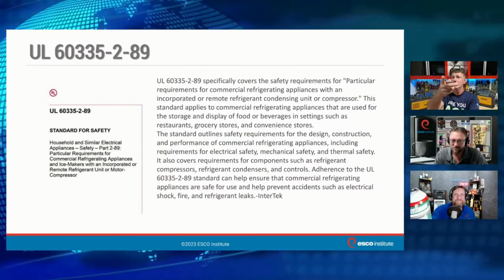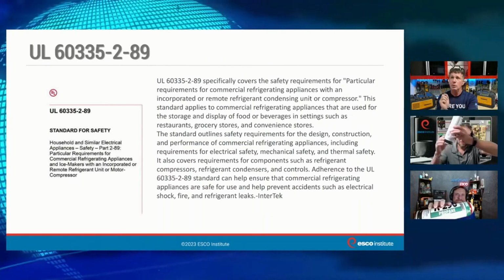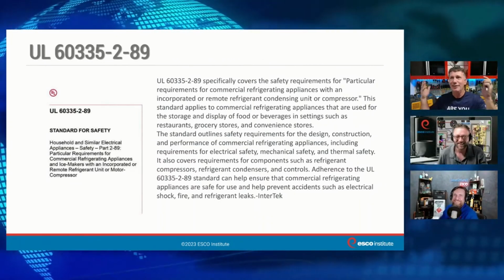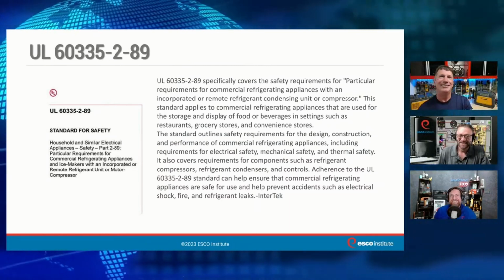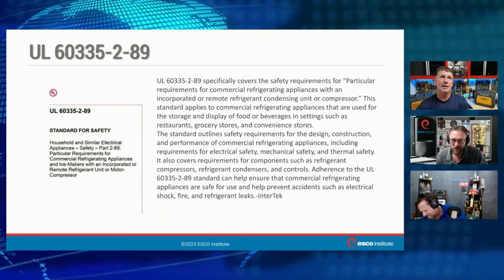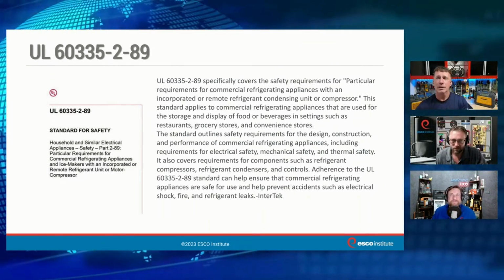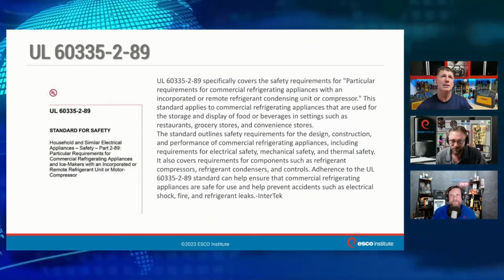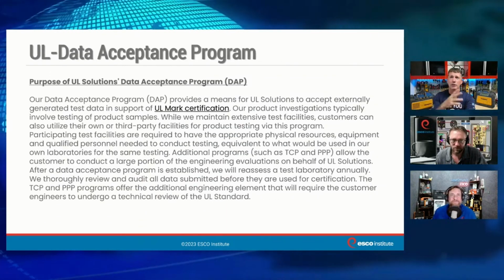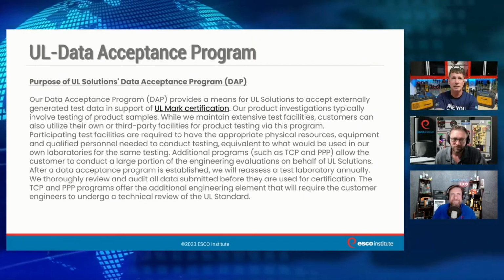Yeah, exactly, right there. You're going to start seeing these UL requirements on the equipment. So we want you to understand why we use these UL standards. It's not just for the equipment in residential, it's equipment for refrigeration, it's in parts, it's in processes as well. We use these standards to make equipment, to make parts, and to make sure that the process is right.